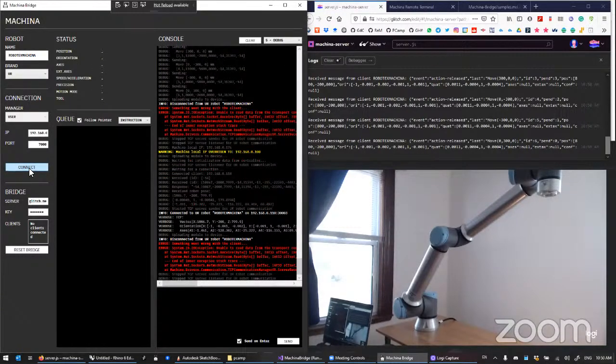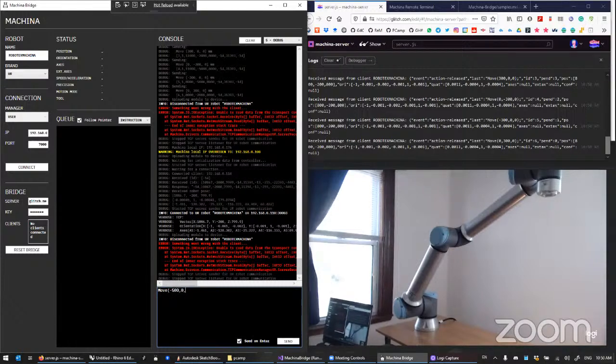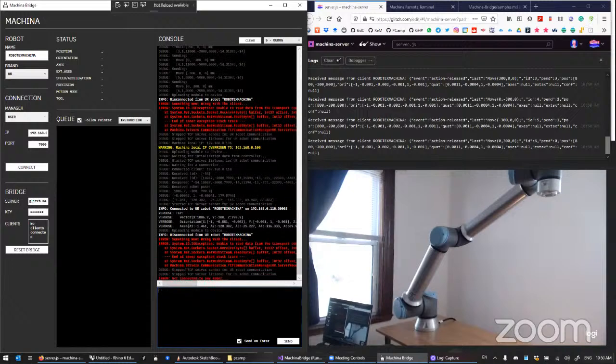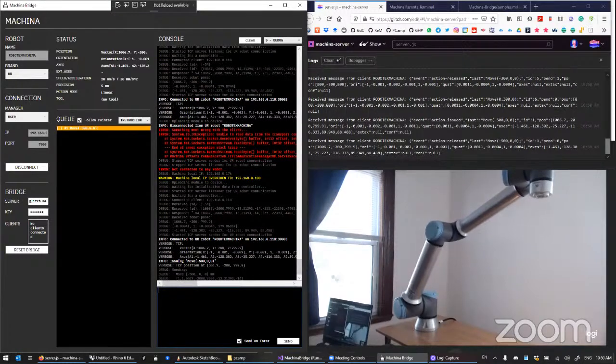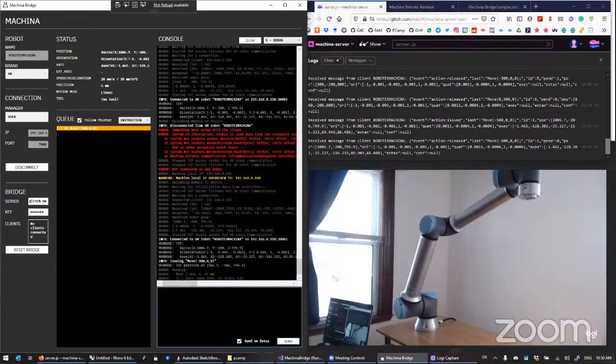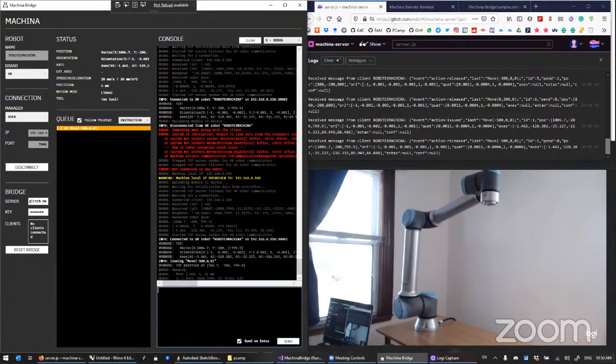So yeah, don't worry. The bridge will not prevent you from moving it to a position out of reach. That's in the works. The developer has not gotten there yet, but it will happen at some point. I mean, I'm controlling the robot right from Japan, in the United States, like across the globe. Cool. This is cool.